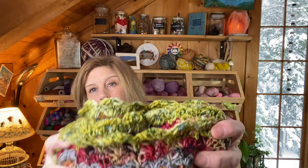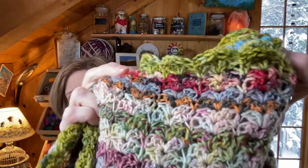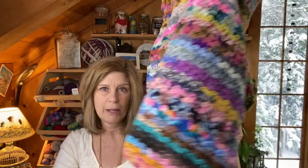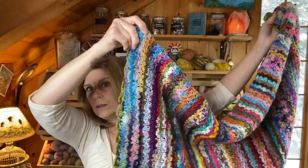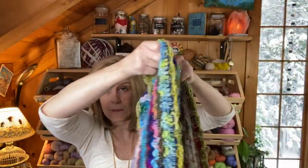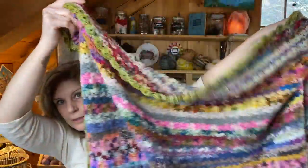So I found this really beautiful green variegated yarn that I had dyed up a while back, and I thought it was the perfect complement to this big bouncy blanket. This is the width, and it's folded in half, so you could imagine. Well, let me try. It's never easy to do this, is it?